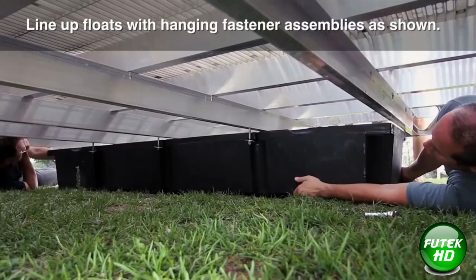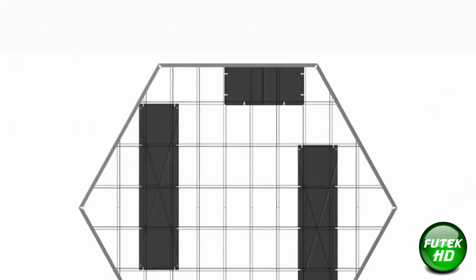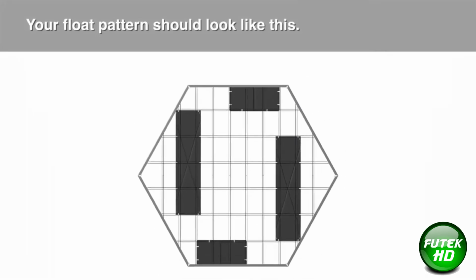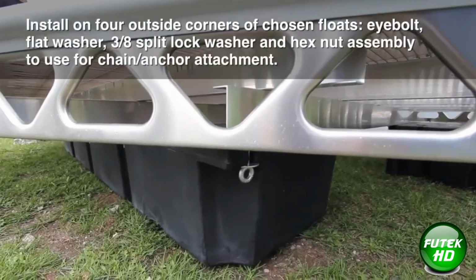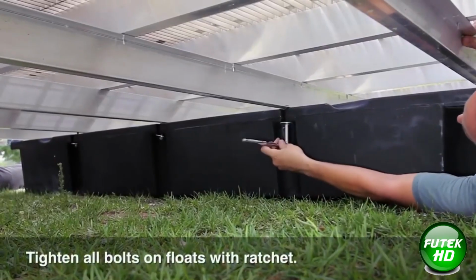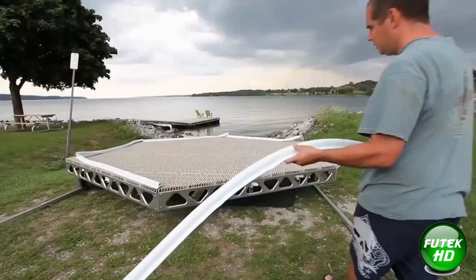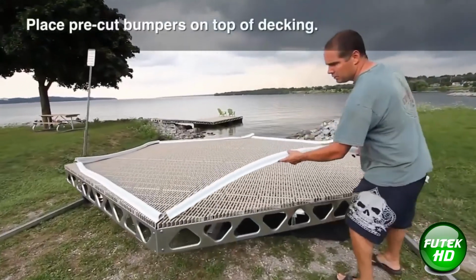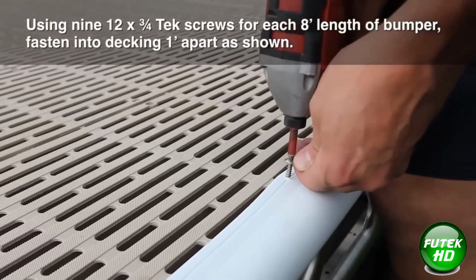Align floats with hanging fastener assemblies for secure and accurate positioning as illustrated. Arrange floats according to the designated pattern for optimal stability and functionality of the dock. Use a ratchet to securely tighten all bolts on the floats for stability and structural integrity. Position pre-cut bumpers onto the top decking for added protection and cushioning along the edges.